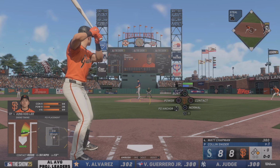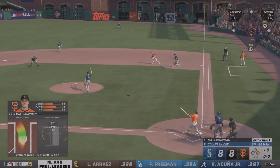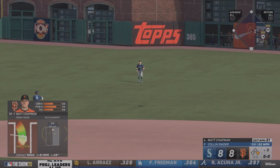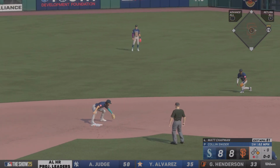No outs, runner at first. Matt Chapman up to the plate now. He's already homered in this game. Now one out to right field, 4. Brings it in. And there's one down.